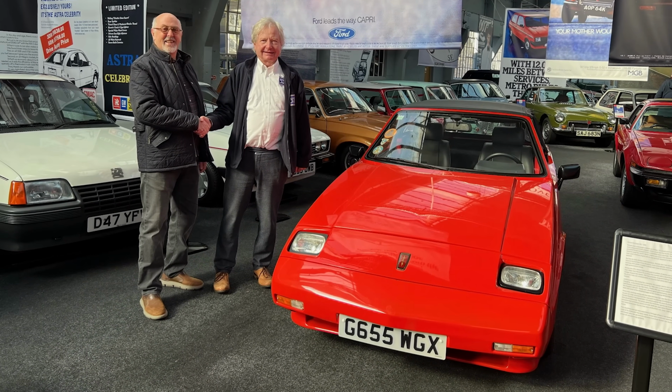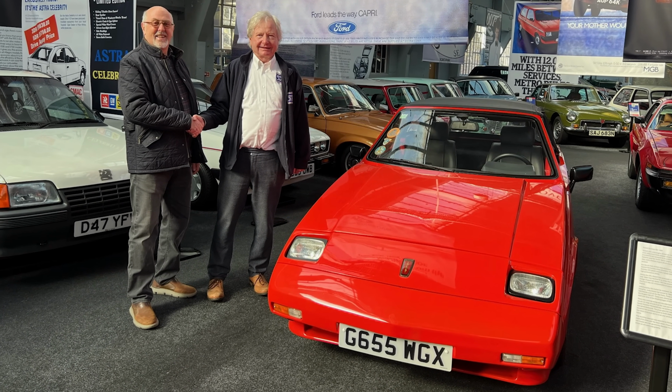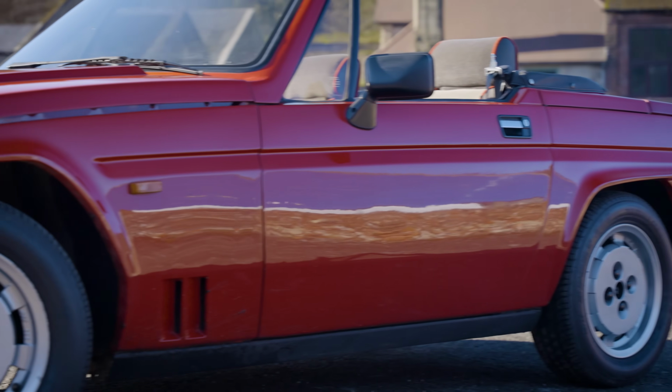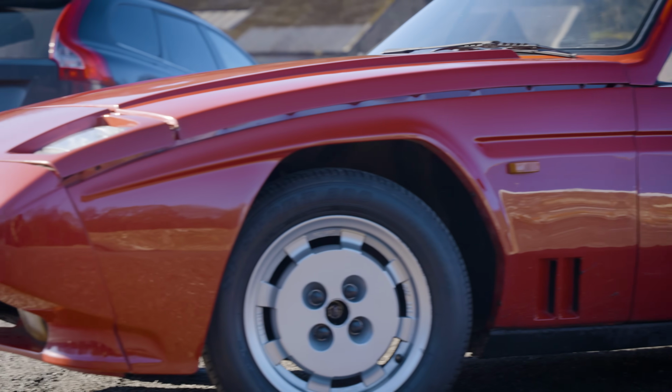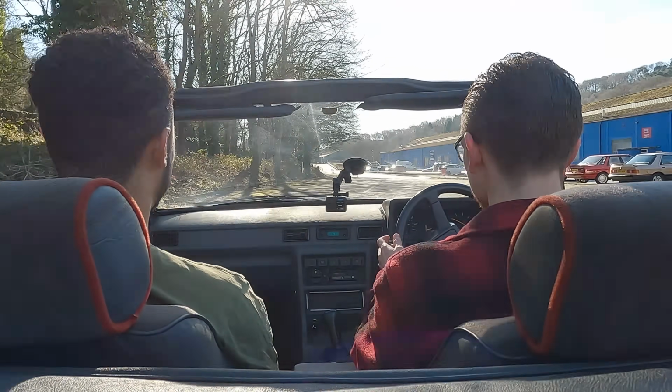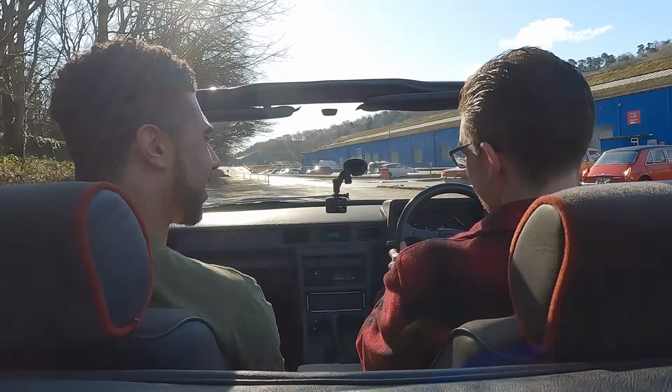A lovely Portuguese chap has donated a left-hand drive one. It's in the museum. We'll cut a shot in for you of that. So there is some love for these cars. There is some appreciation, and deservedly so, because whether the looks are for you or not, I know it's not that refined, I know the build quality is iffy, but it's charming and it's great fun and it makes you smile, and that is what a little sports car should be all about.